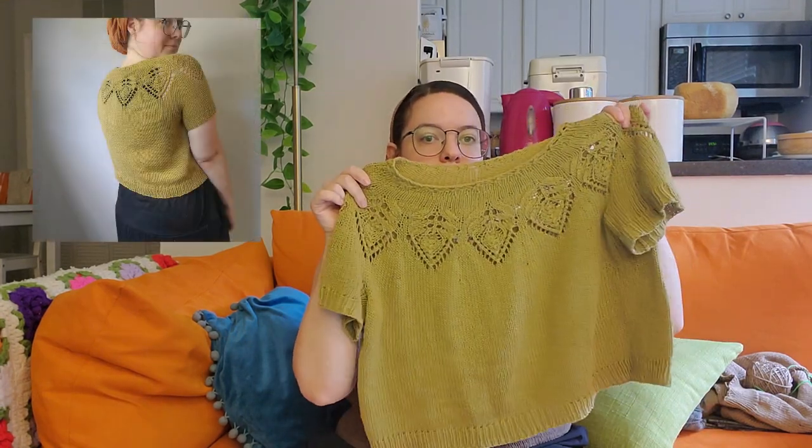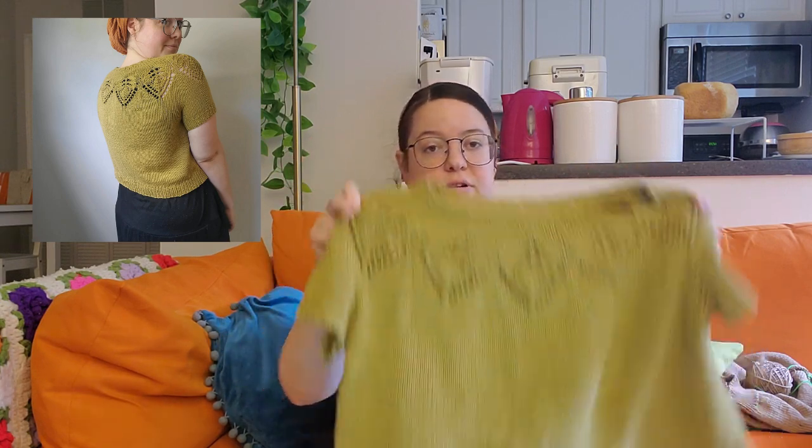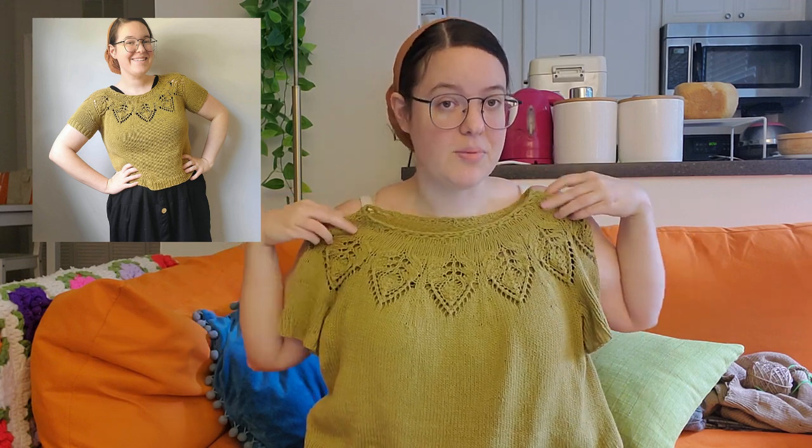There's that. My last finished object is the Kaisa Tee by This.Bird.Knits. Make sure I've got the front facing you. There we go. By This.Bird.Knits. It was made out of Hobbii Rainbow Cotton 8/4, which is one of my favorite budget cotton yarns. And this is the olive colorway, which I know is not the most appealing color to a lot of people, but man, I think that this is really complimentary on my skin. I think it looks good.